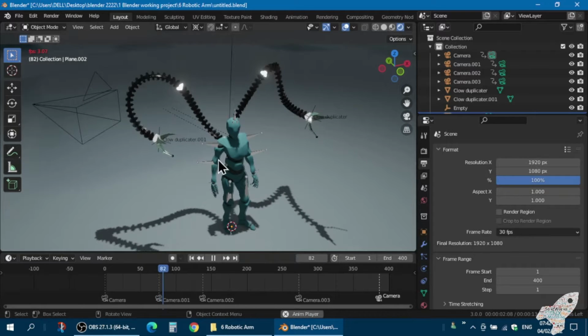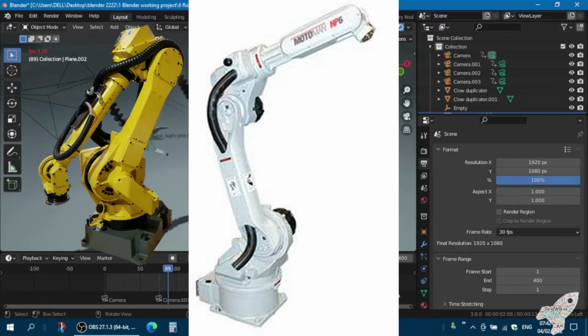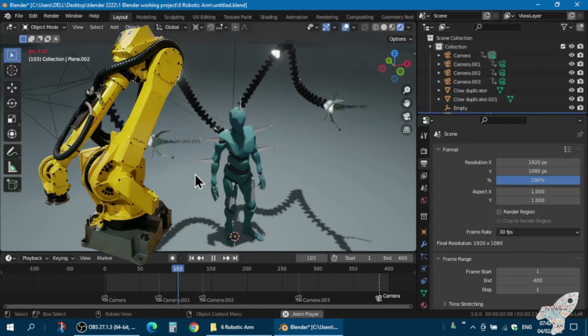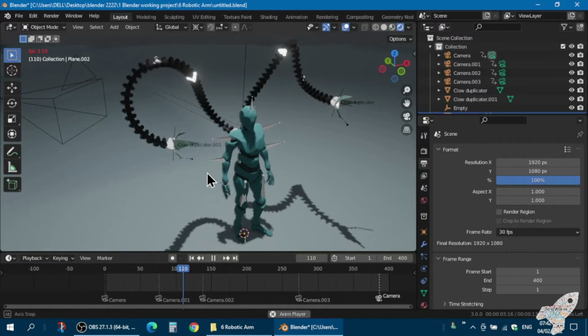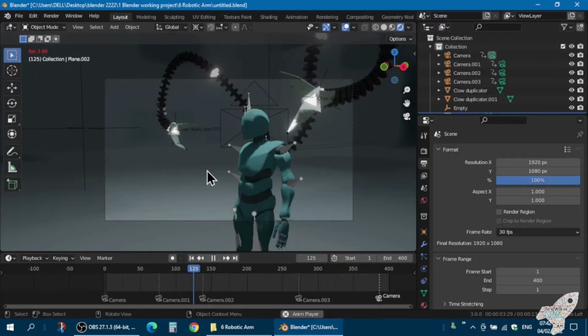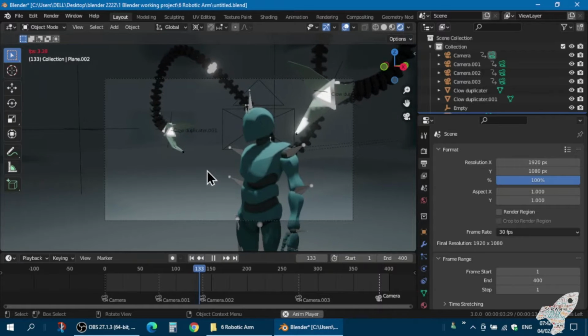Some robotic machines are Fanuc and Yasukawa Motoman. In Japan, Fanuc has become the first company to build and operate an automated factory with NC machine tools.